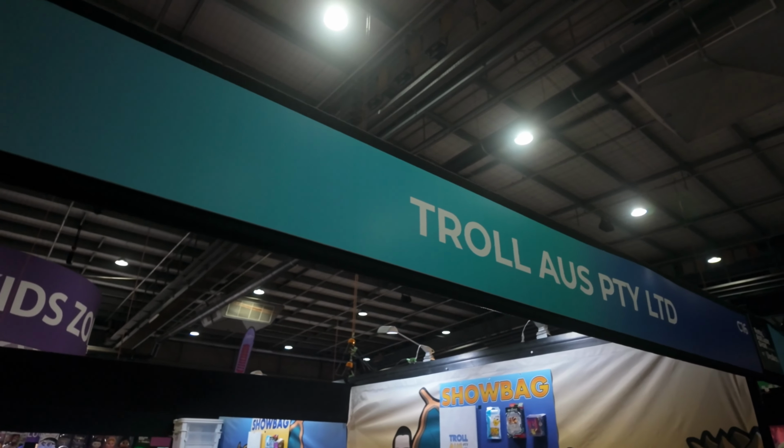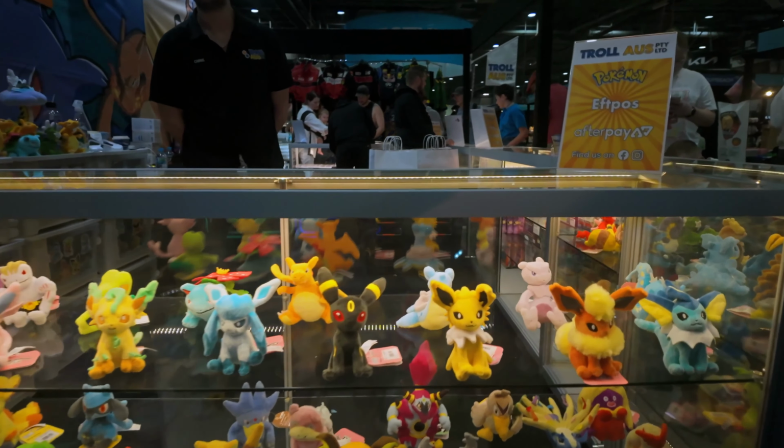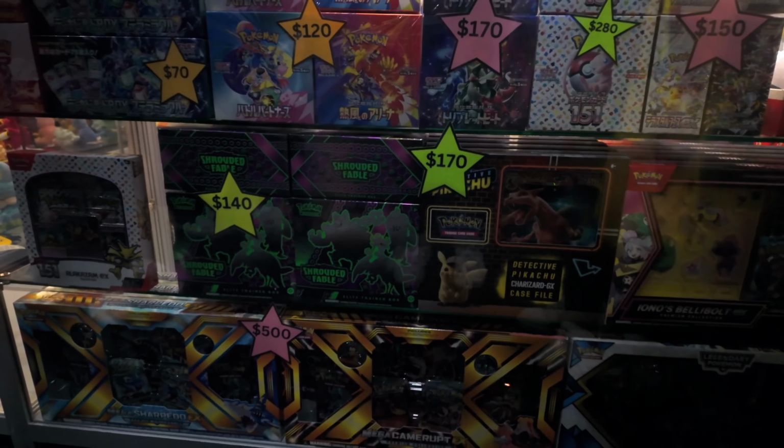First stall of the day, and it's Troll Australia, and straight away we've got the Pokémon plushies. And check it out, the Umbreon. My nephew's a massive fan, so he's already all over this. Now here's something we spot, a Japanese 151 booster pack going for $280. Definitely one for the hardcore collectors, and right next to it, a Shrouded Fables ETB sitting at $140. Look at that.